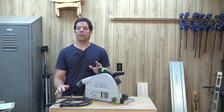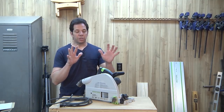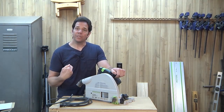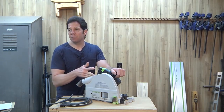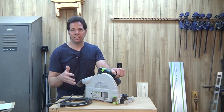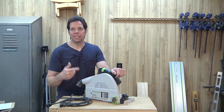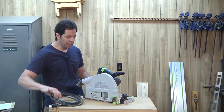But I wanted to point out how you could use your regular circular saw to produce some fine cuts like the track saw. Because let's face it, I've been doing this for 20 years. This track saw has not been here in the States that long, and it's possible to get very good clean cuts without spending a fortune. This just makes it a little easier, a little faster. So let's talk about how we can do that.